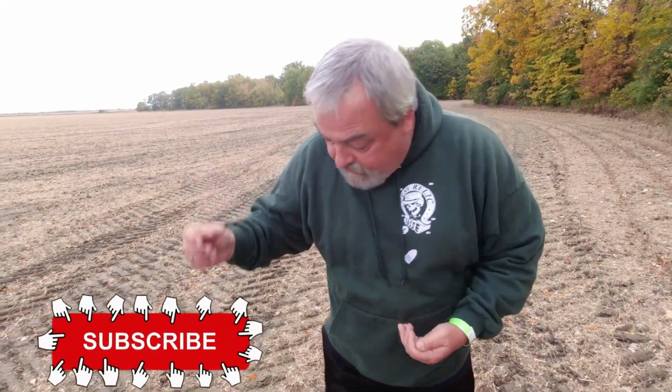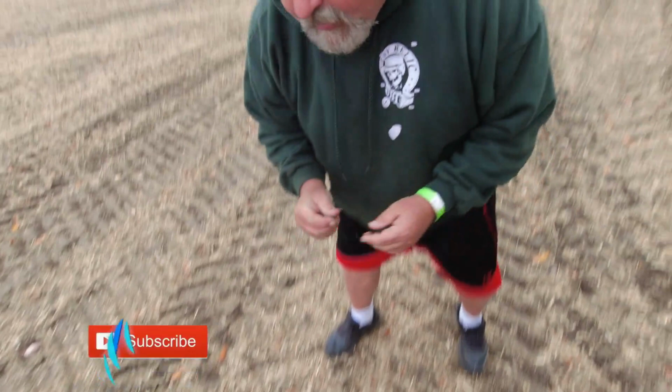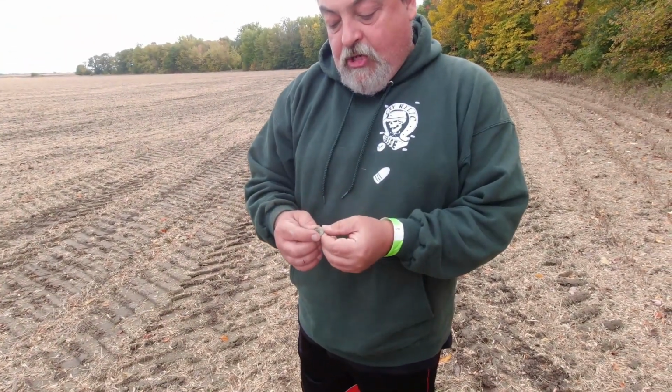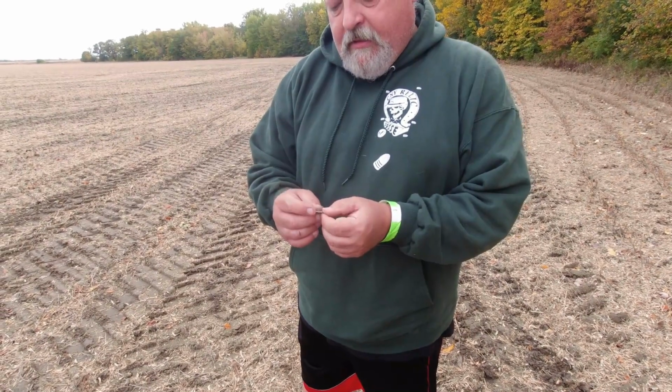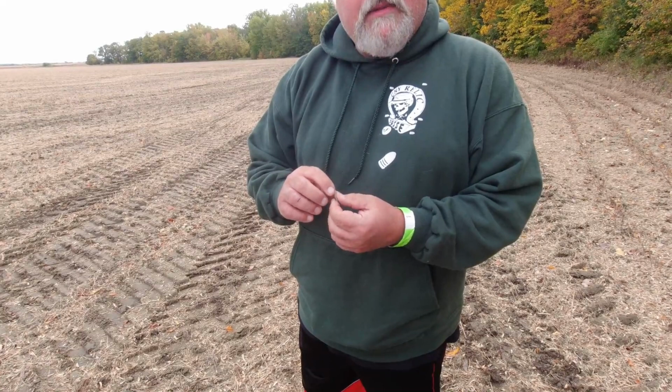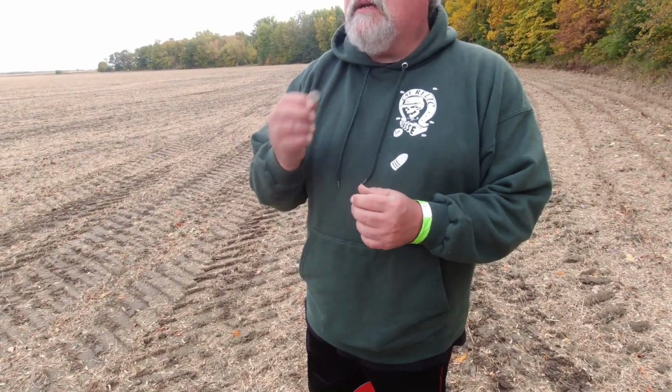So I'm over here, first signal was pretty good. Ended up with a nice old button that I can't hold on to. Doesn't look like there's any decoration on it. The shank's there, it's bent over, but this thing's got a lot of age to it. I like seeing that come out. I was kind of hoping it was a coin, but I like seeing it come out.